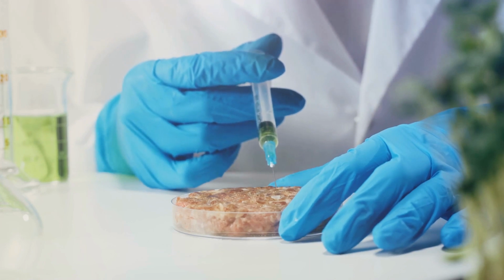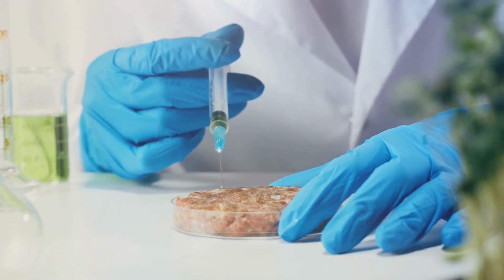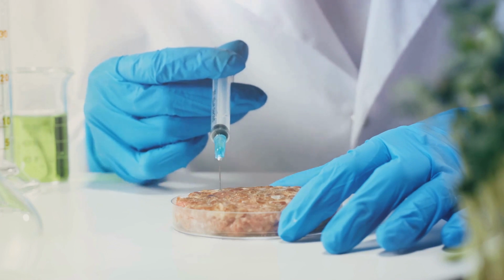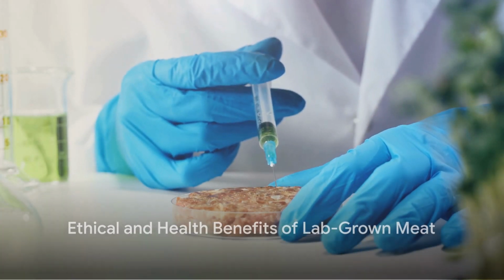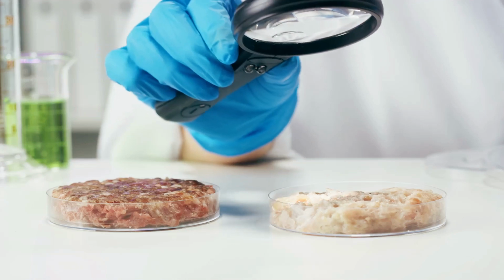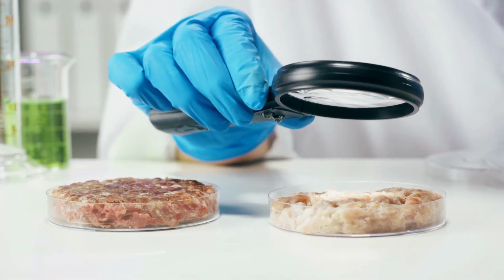According to some estimates, cultured meat could reduce the land use by more than 90%, greenhouse gas emissions by up to 96%, and water use by up to 92% compared to traditional farming. Lab-grown meat also presents an ethical solution to animal slaughter and could potentially reduce the risk of zoonotic diseases like Salmonella and E. coli, which are often associated with conventionally farmed meat.